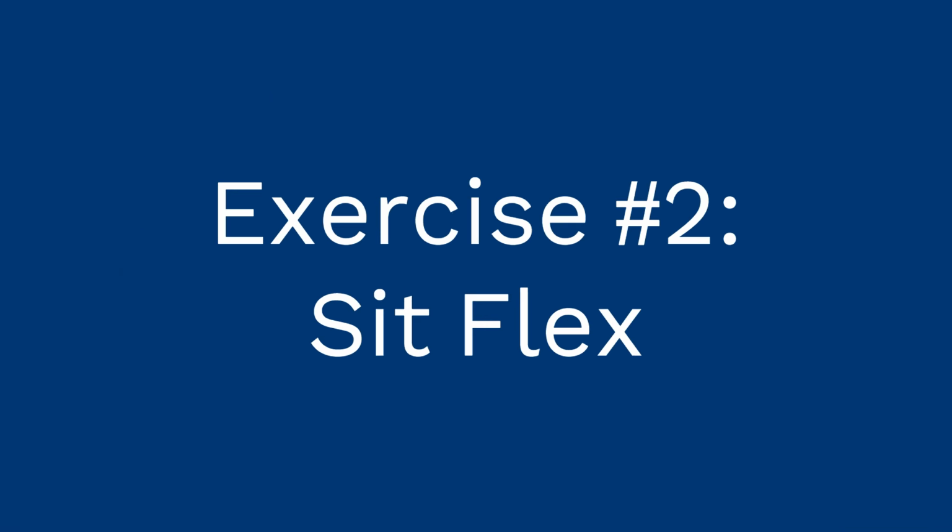Exercise number 2 is what we call the sit flex. So here's one of the nice things about these exercises as well. For a lot of people who are suffering with lumbar spinal stenosis, it's even tough to get down on the floor, certainly to get back up from that as well. So we're trying to give you as many exercises as we can where you don't have to do that.